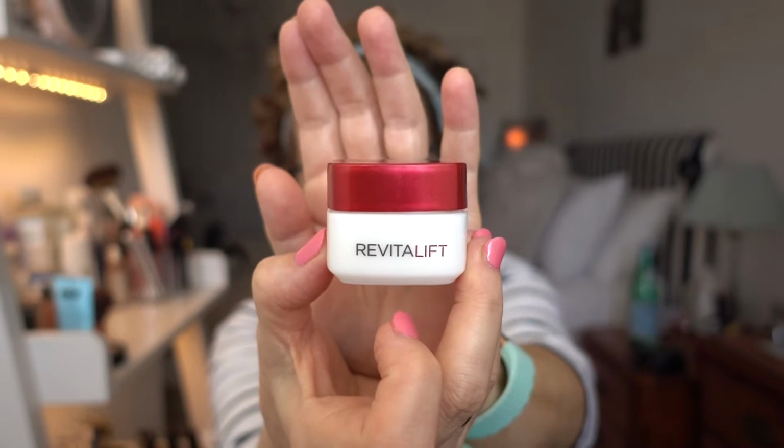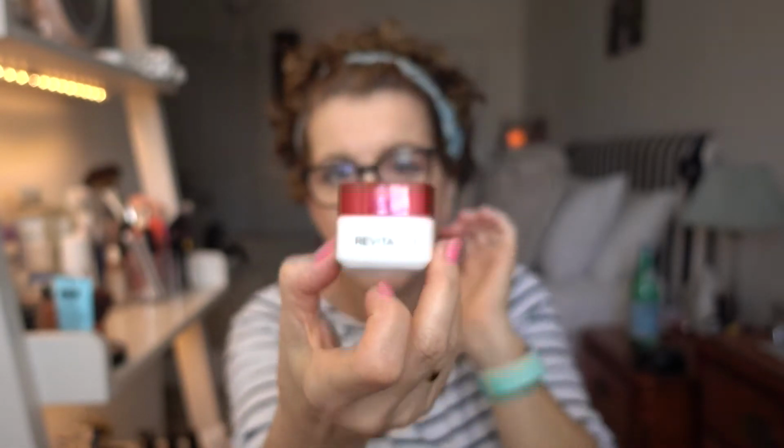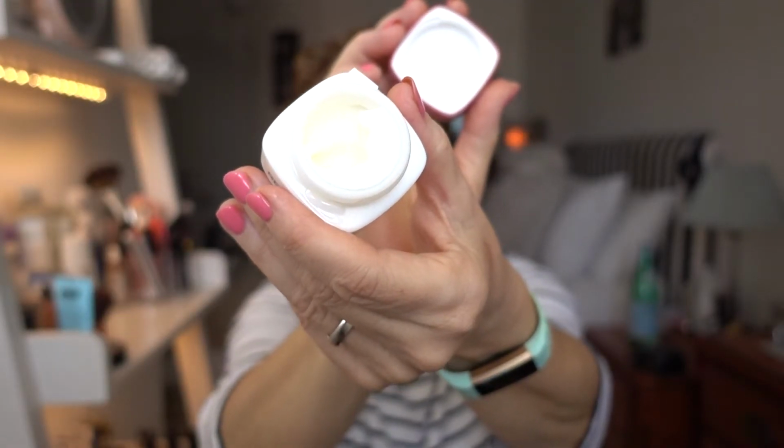Let's quickly look at the eye cream. That's just a tiny little jar of 15 mils of cream. So not a huge amount, although I don't tend to use masses on my face. So there we go. Little jar of cream. That's apparently going to perform all manner of magic.